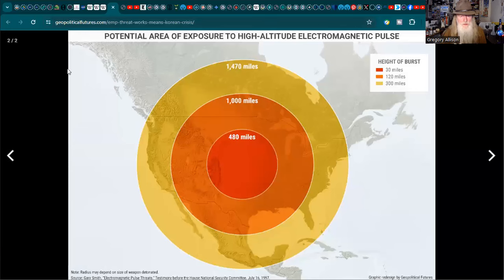All right, here are some of the potential exposure areas from various altitudes of an electromagnetic pulse. As you see, this is the range, not the altitude. The altitude is the color bars. 30 miles is this circle. This circle is 120 miles up. And from 300 miles up, you cover all of this: all of Mexico, most of Canada, and the United States.